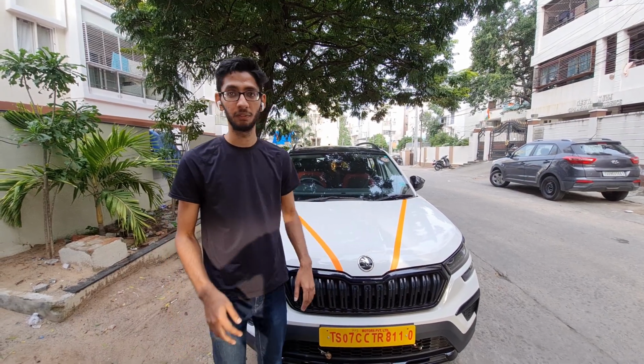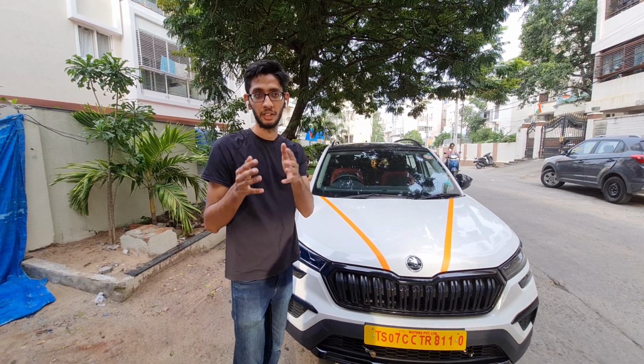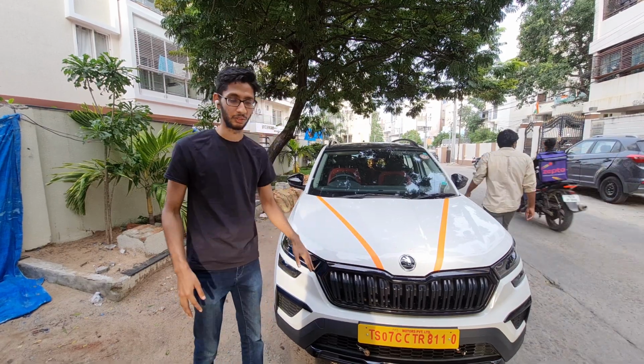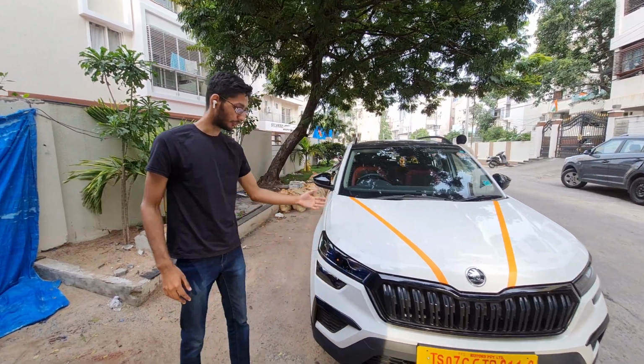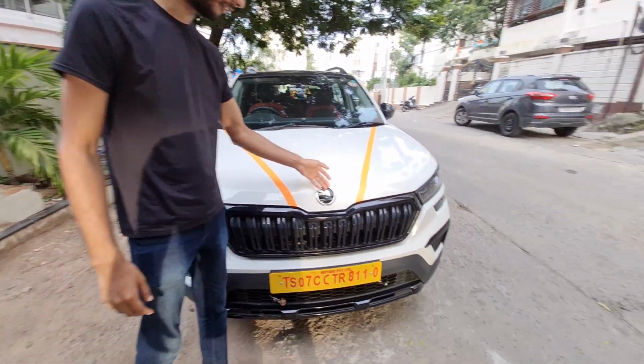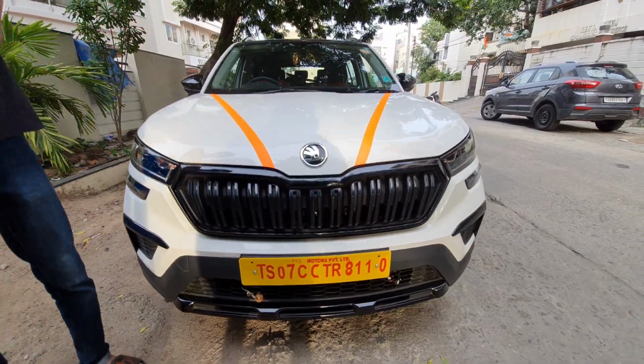So today I have the Skoda Kushaq Monte Carlo edition. Before, it was available in the Rapid, but since that got discontinued, they finally wanted it in the Kushaq. So let's continue. From the front, you get the typical Skoda grille, and at the front you get the Skoda logo in black. Before they had it in green and white, but now they have shifted to black.